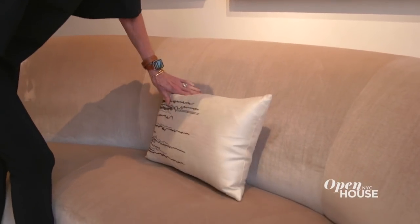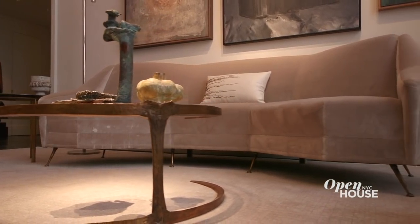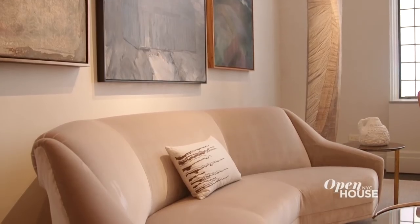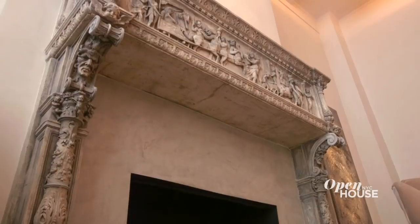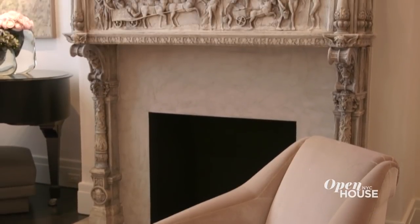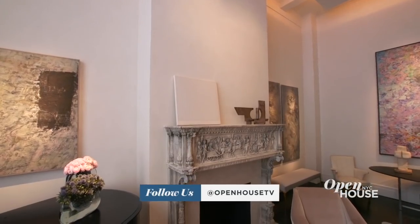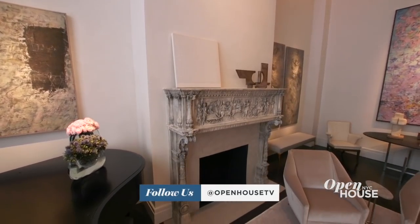The angular sofa and matching chairs were one of the first things we found. They were the perfect fit, and in this gorgeous silk velvet, they were the great beginning for this room. What I like about the neoclassical fireplace is that it has a nice dialogue with the stained glass windows, but it also shows that work can be brought together in one space.